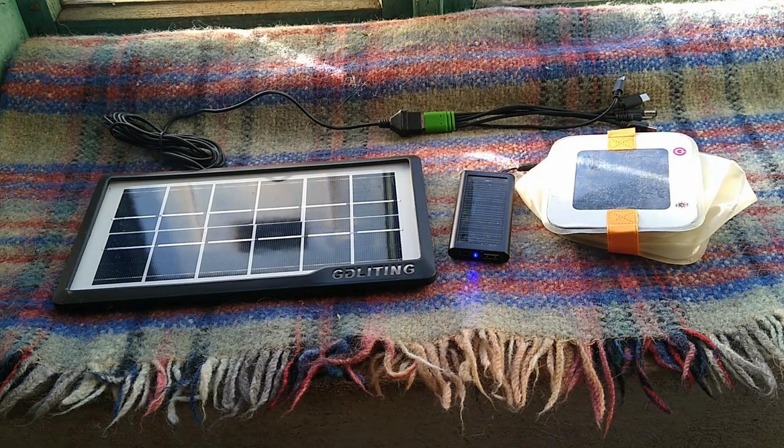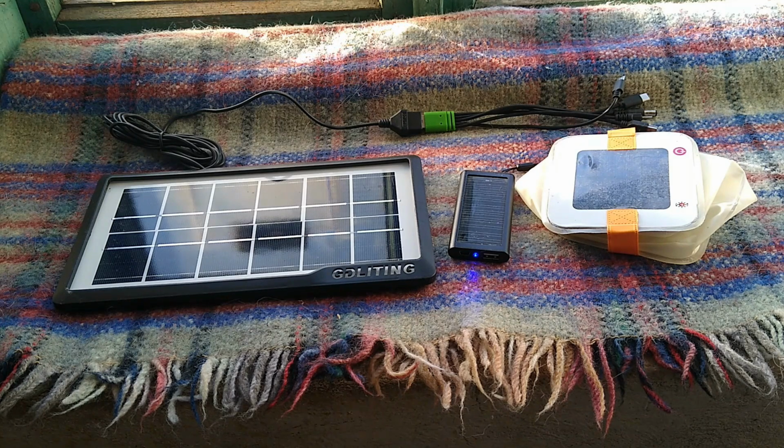Now on the left hand side we have a solar panel which has attached to it along the back there, you can see the cables that we can attach to with the different adapters. Now that's the one that will charge a phone in bright sunlight. It charges our Bulgarian phone in about 3 hours, so that's not bad. So for an emergency phone system it works quite well.